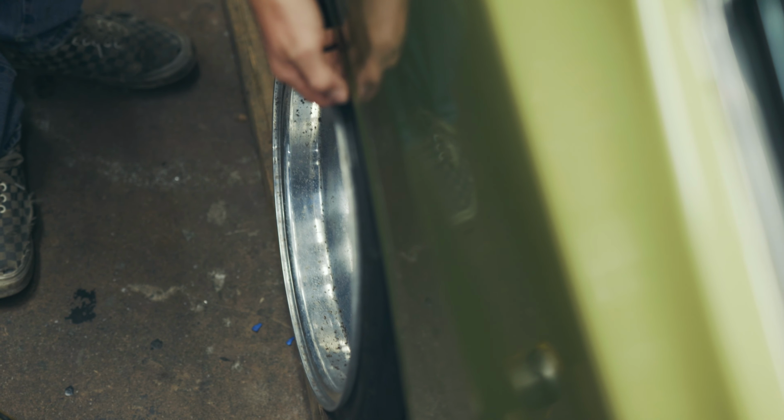Fenders. Fits pretty decent though. Fits good, yeah. Fits great. There's a lot of seam sealer in there, so I don't know if I can just scrape it out and it's good to go, or if there's going to be metal behind there or what. So we'll see.